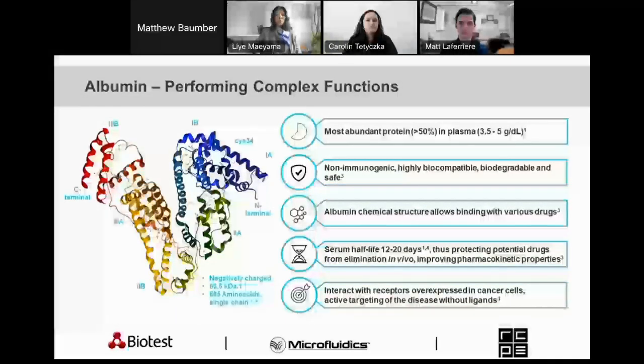Albumin also has the characteristic of interacting with receptors which are overexpressed in cancer cells, and this of course makes active targeting of the disease possible without ligands. And you can see here the albumin molecule. It is a heart-shaped molecule. Just a moment. Cannot see the laser pointer, sorry. But you can see here that it is composed of three main domains. And especially important is the cysteine 34, which is very important for the antioxidant property.